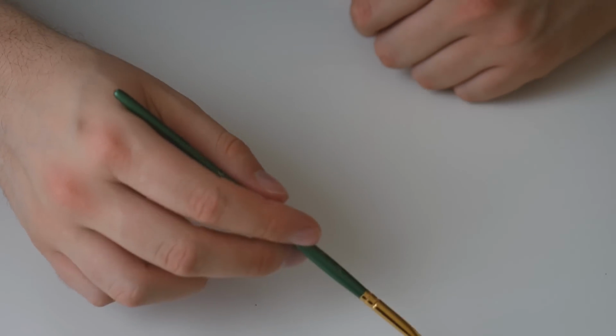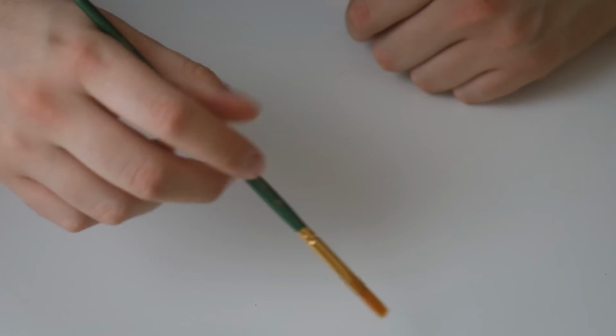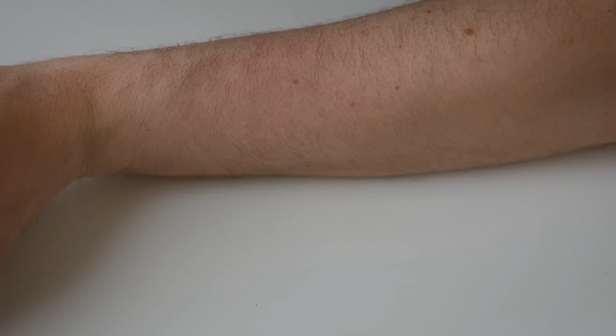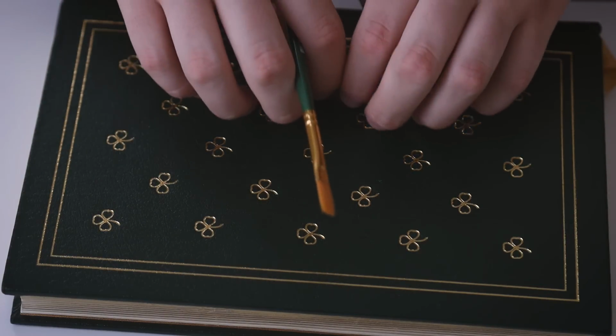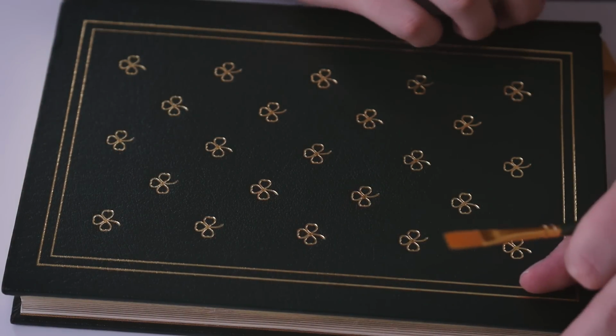I have one more book to show you. And this is actually a book that I have shown on this channel before, on my very first video. So for those of you who have been around for a long time, you will recognize it. The most beautiful book that I own. And it makes such a good sound. I had to save it for the end.